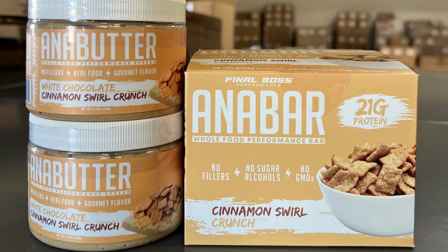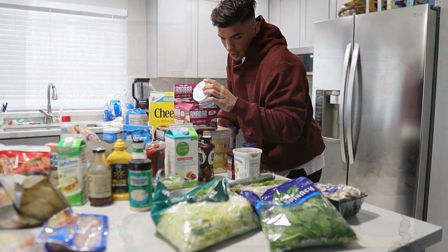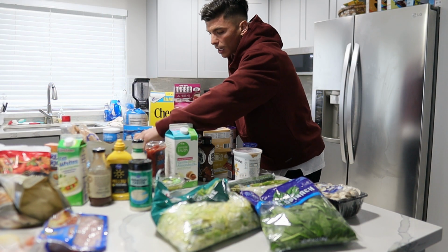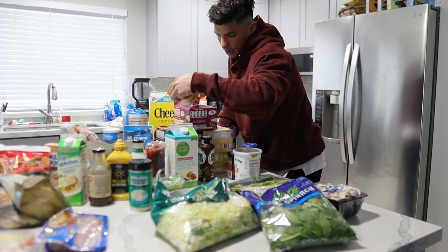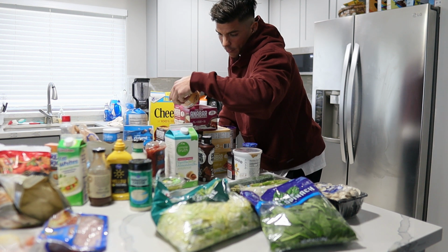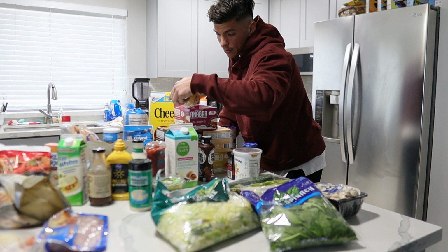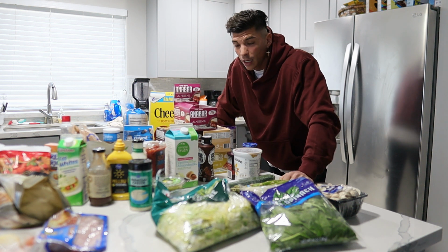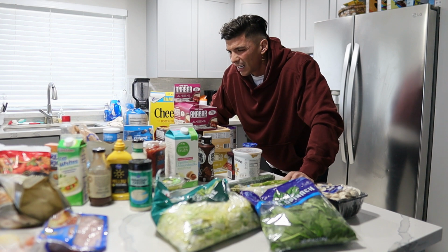The macros, if you want to know, per serving: 11 grams of fat, 11 grams of carbs, 8 grams of protein. This one is 12 grams of fat, 10 grams of carbs, and 8 grams of protein. Pretty decent in the macros as well, but the taste, guys.